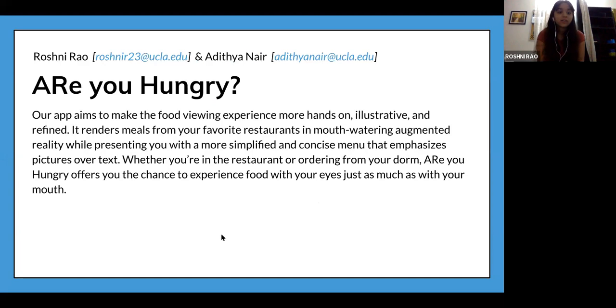So we thought of incorporating AR into food to make it a more hands-on and illustrative experience. Our app aims to do that, and it will render meals from your favorite restaurants in augmented reality. It presents you with a more visual display of the food, which we feel is a lot more user friendly and just more appealing. So yeah, Adi, if you want to take over.